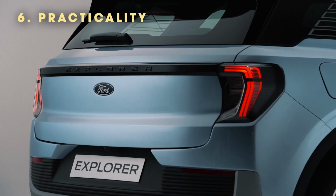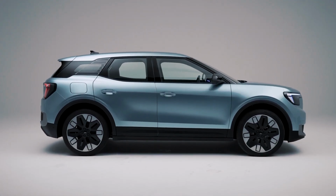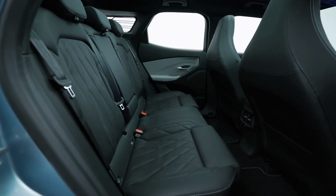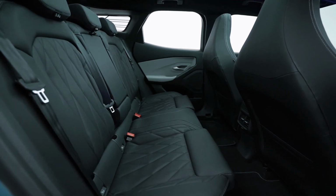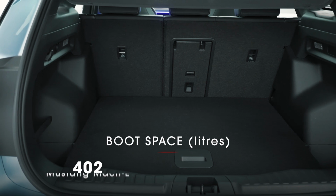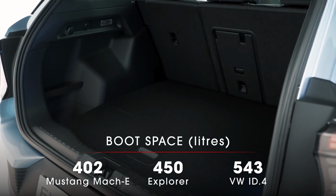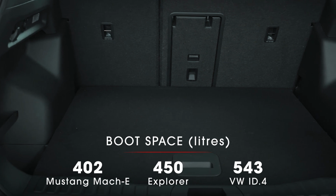In terms of practicality, because it's based on VW underpinnings, it will hopefully be at least as generously spacious in the rear seats as the ID3 and ID4, and will feature a flat floor. Boot space is listed at 450 litres with the rear seats up, which is bigger than what's on offer from the Mustang Mach-E, but down on what an ID4 offers.